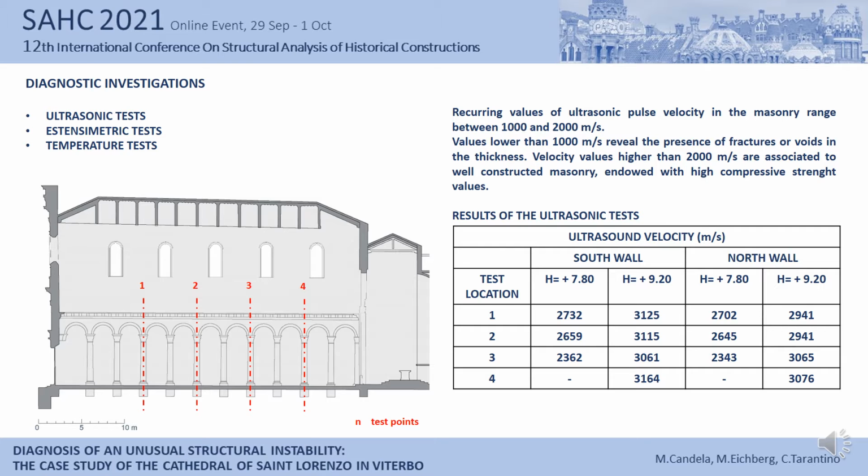Also, tensimetric tests were executed to assess the stress conditions in the walls. Each test consisted in the measurement of stress values in the horizontal direction at two vertically aligned points: the first at the arch intrados, the second close to the cornice.